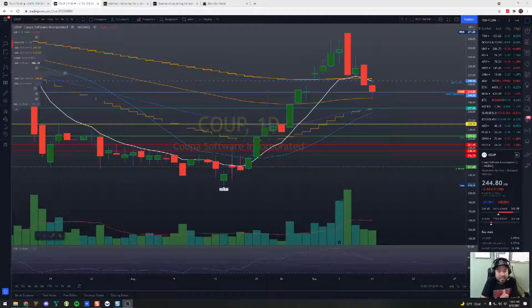Hey guys, so let me go over what would have happened if all you did was move up your stop right before you're gonna sell it, right? So this is a good strategy to maximize your gains. However, it's not always gonna work like this. This was just a very perfect example of it working with perfect flow and perfect market conditions.